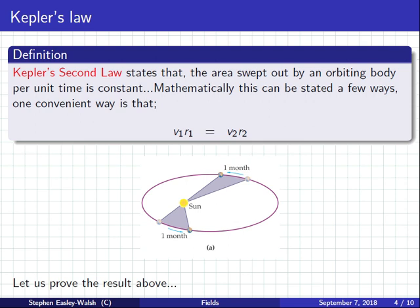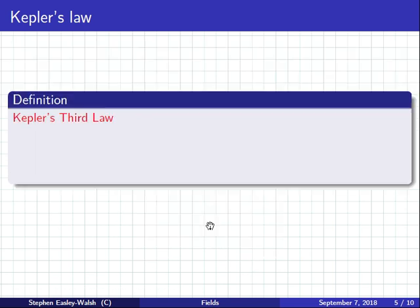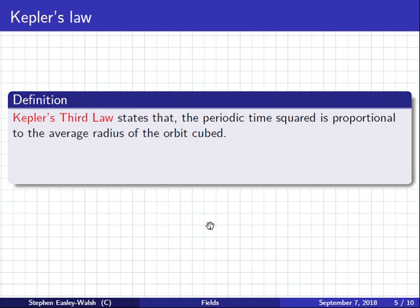Okay, you got that, everyone? Yeah? So Kepler's third law now. Kepler's third law states that the periodic time squared is proportional to the radius cubed. Or in other words, T squared is proportional to r cubed. So, if you double the radius, then the T squared gets multiplied by 8 times bigger.